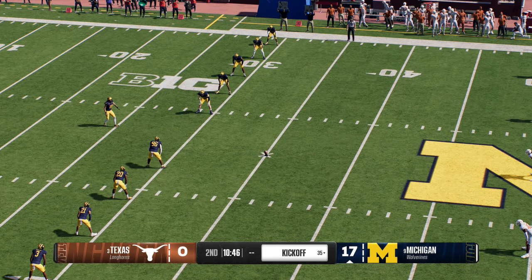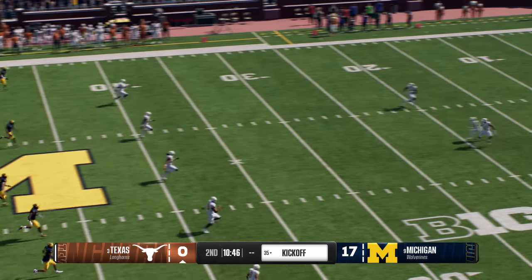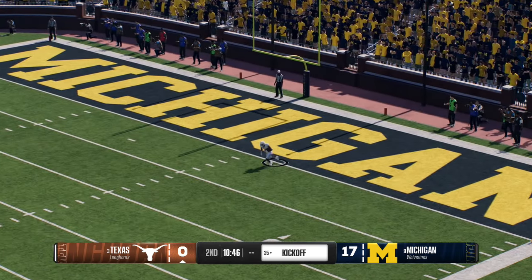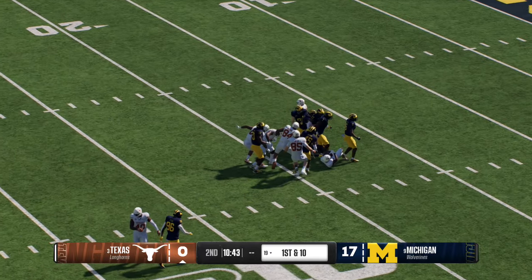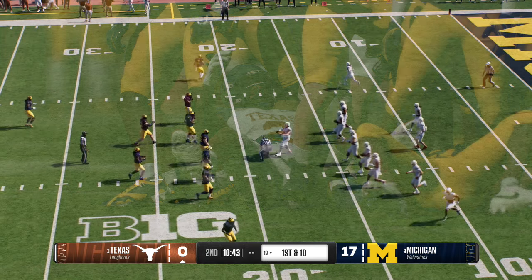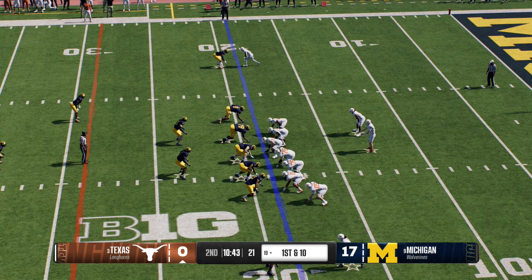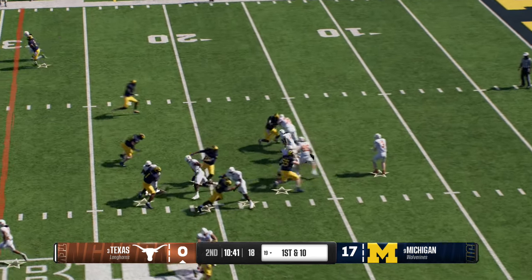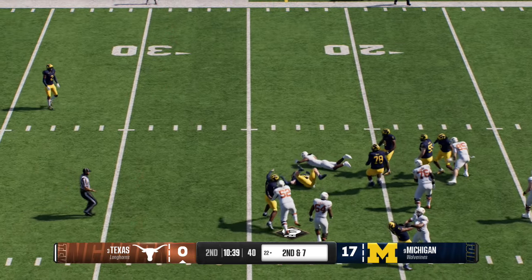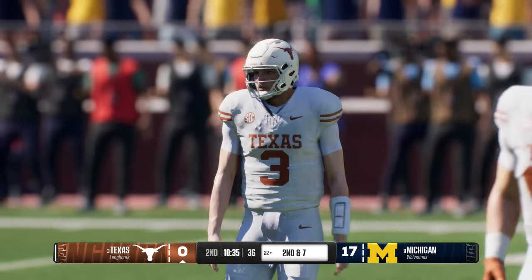So after adding to this big lead, they are set to kick it away. Returner looking to create better field position. And he's stopped at the 19. Good job by the coverage team. The Longhorns offense takes the field. They came up empty on the last possession, forced to punt it away. Can they begin to click now? The gain is 3. Now it's 2nd down and 7.